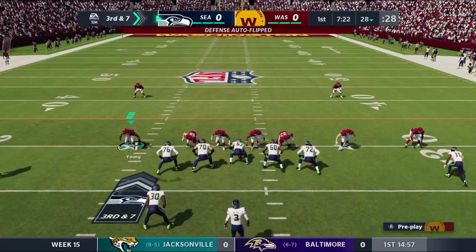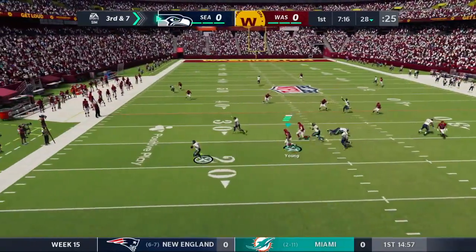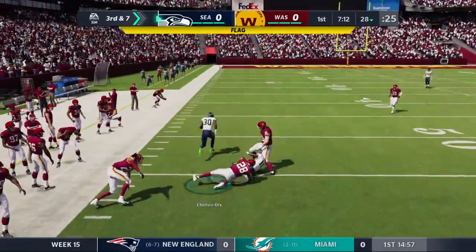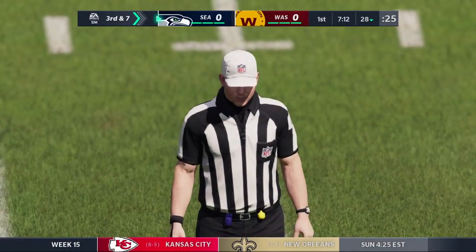Here on their opening drive, this is 3rd and 7. From the gun, it's Wilson. Steps away to his left. He's got Lockett. And he's going to be taken down here with a penalty flag on the field. Pass. Offense.